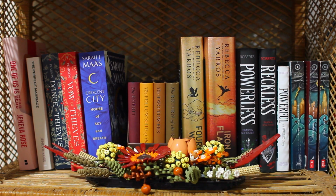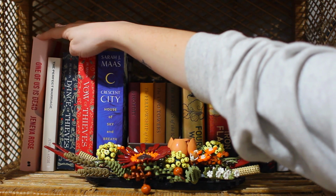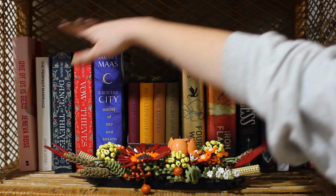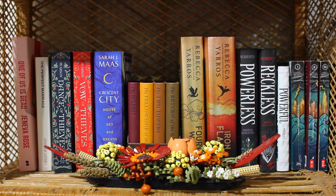And then all of the books that I have on this shelf, I have my two Geneva Rose books, One of Us is Dead and The Perfect Marriage. And then I have Dance of Thieves and Vow of Thieves. And then this is the one book on this whole shelf that I have not read, because I wanted to keep all of my Sarah J Maas books together. And I know that I'm going to want them on the shelf when I'm done reading them.